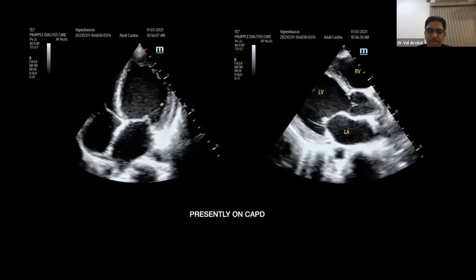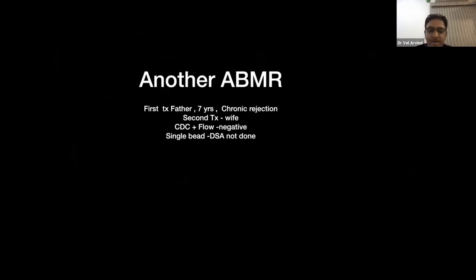So this is another ABMR case, I'll go quickly. This is a father, first transplant, a chronic rejection. He was having some bladder dysfunction, valve bladder, and was on self-intermittent catheterization. He was in Singapore for some time, during the first COVID. He had some kind of problem, he could not procure medicines from here. So second transplant. This is the mistake I made in this patient.